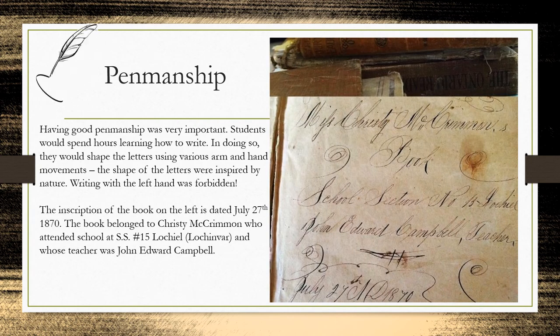The inscription of this book is dated July 27, 1870. The book belonged to Christy McCrimmon, who attended school at SS number 15 Lochiel, and whose teacher was John Edward Campbell.